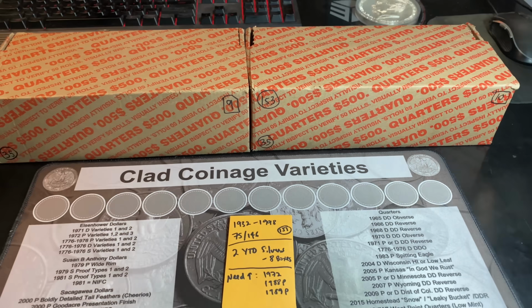I'll take it. 2020 W quarter, Weir Farm, first W quarter of the hunt, and just a few rolls ago, I showed you the 83P from the last box. Take a look at this 83D. Don't find them like this too often, so I got a nice 83P and D set as well. Now let's get back to the hunt and find some more goodies.